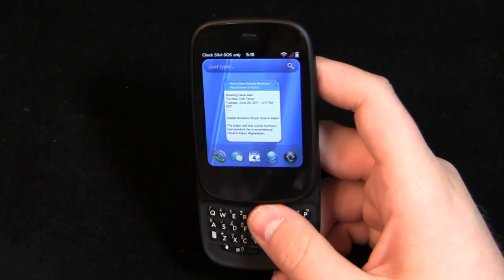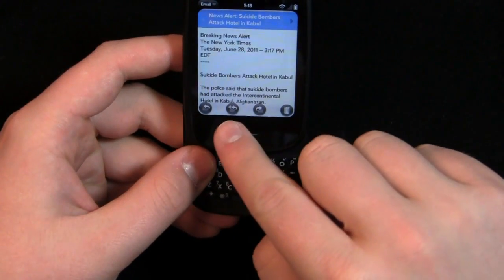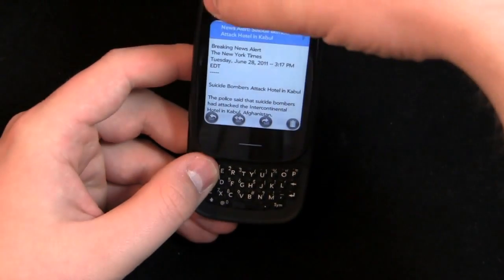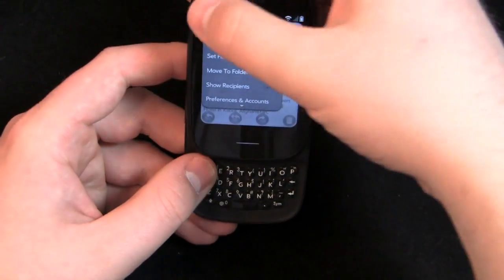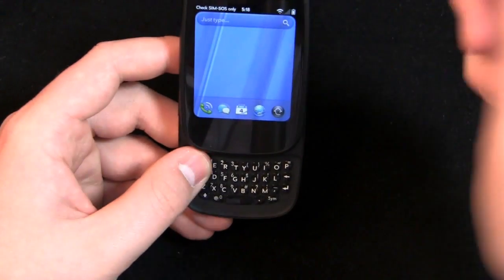So we'll load this up and bring it over here, and you can see the email interface. You can see I can reply, I can forward, or reply all, or I can throw it in the trash. And of course my settings up here, I can mark as unread, set flag, move folder. So you have a lot of different options, either via this menu or from the email itself. But all I have to do is swipe up and get rid of that.